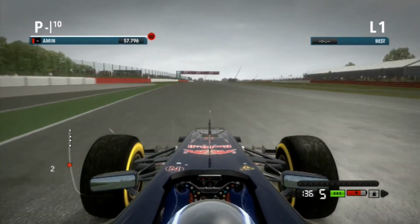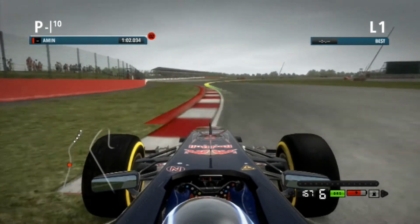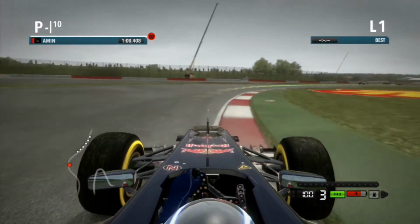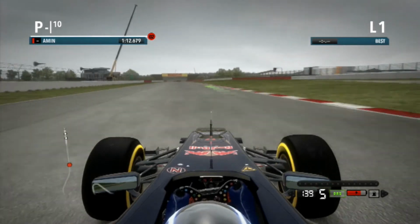Alright, we've gone off, bit of grass, so we'll just treat this as a side to lap then. It's not going to be particularly fast, but we'll just come through, Maggots and Becketts. So yeah, we'll just treat this as a side to lap. We'll go out for another lap. We'll turn the wick up, as it was, and yeah.